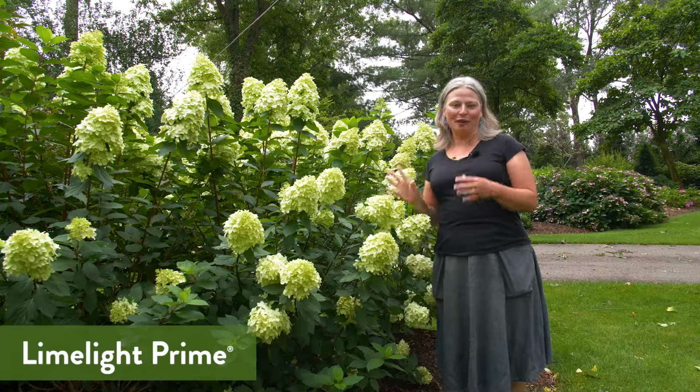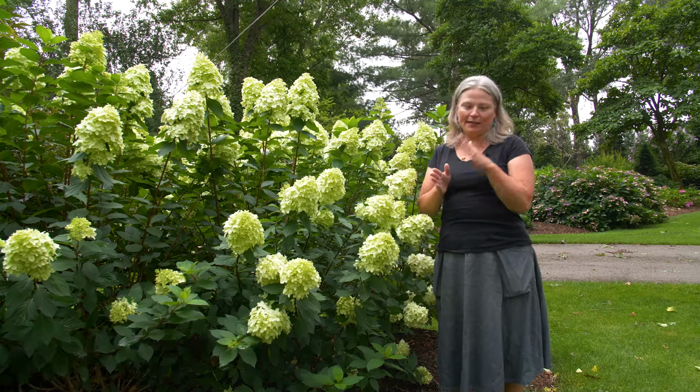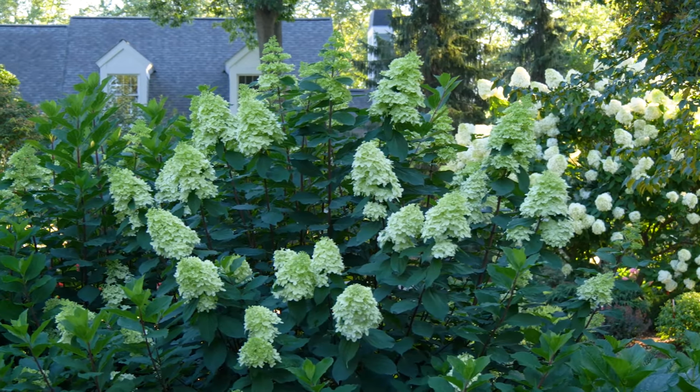So the third plant that we're going to go over is also very new. This is Limelight Prime Hydrangea. So, when Limelight came out, and we're going to end on Limelight because of course it's the classic, when Limelight came out a few years ago, it was a great plant, a real game changer as far as what else was on the market at the time. But since then, there's been a lot of development and innovation in hydrangea breeding. And I think that Limelight Prime really is a great symbol of that.